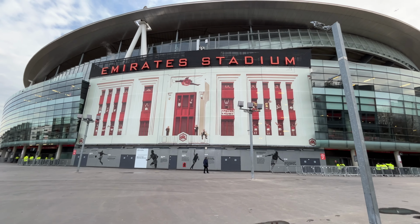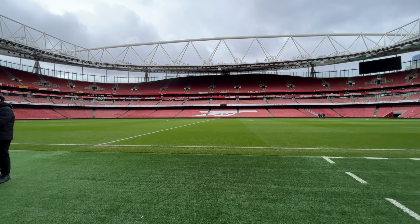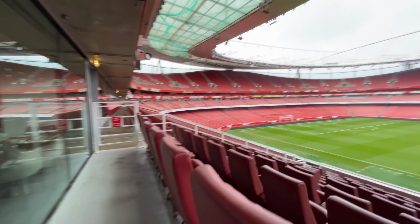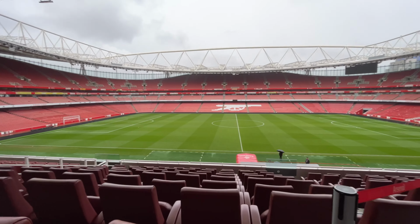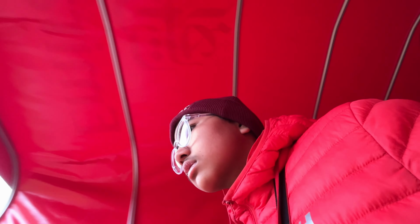Emirates Stadium, home to Arsenal Football Club, and we're going to get a tour of it. From the pitch side to the VIP areas, we had an opportunity to see every corner of the stadium. We went through their locker rooms, media rooms. There was also a little museum. It was pretty cool. Walking through the player tunnel gave me chills. It was a pretty cool experience.